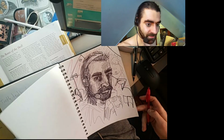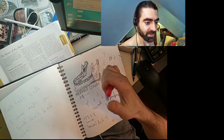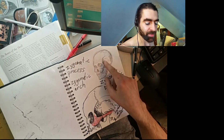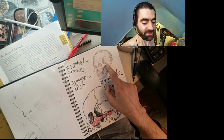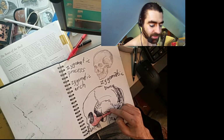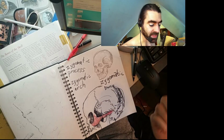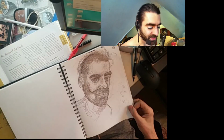So using red is easy for really identifying parts that I need to work on. Yeah, the zygomatic arch in the bone, I did put it in, but it's very undefined. It's just scritchy scratchy. I didn't draw a root of the nose here at all, so maybe that's why I can't do it in my actual portraits yet. There's no glabella. I didn't do that yet, so maybe that's why I'm having trouble placing the eyes.